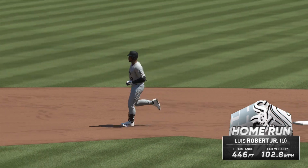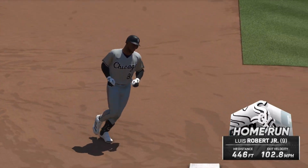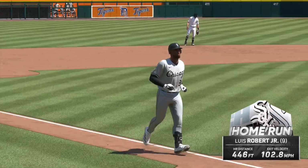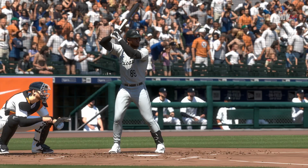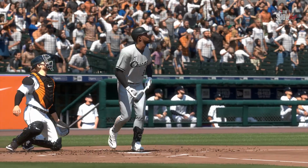That was blasted to the moon. His second home run of the game. It's 8-3. Singy, the ball is jumping off his bat. Yes, it is. Tons of loud contact. Man, it's been impressive. They thought he could blow a high fastball by him, but he was ready for it.